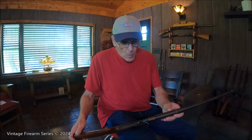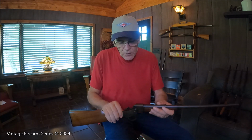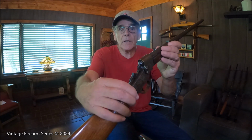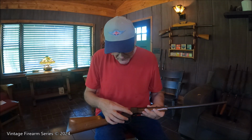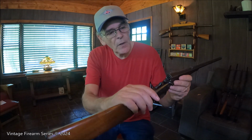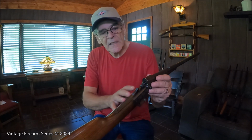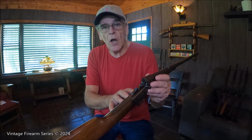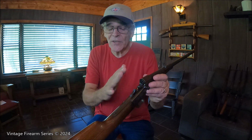So why did Stevens want to come out with an LR, some ammo that nobody else had used? Well, if you look at the design of their gun here, not sure how far it can focus, going to have to get used to this. The way it works is very similar in some ways. It's a simplified design of John Browning's 1885. I'll show you that in just a second.